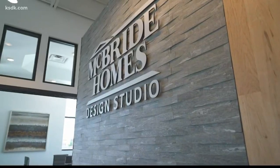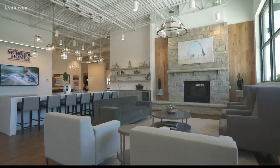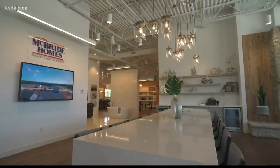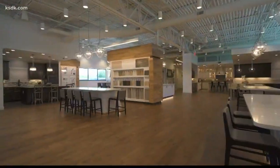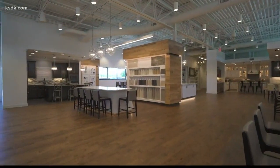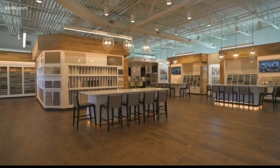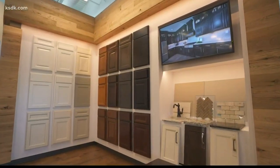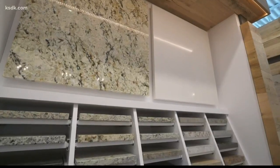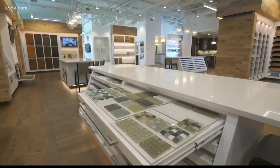What customers want, they can get at the Design Studio in Chesterfield Valley. So you can walk in and every included feature in that home is perfect for you and your family. So if you just want laminate countertops or carpeting in all the bedrooms, we have great options for you. But if you want to invest a little bit more in your home, we can offer and help you personalize your dream home as well with tons of options at our Design Studio.